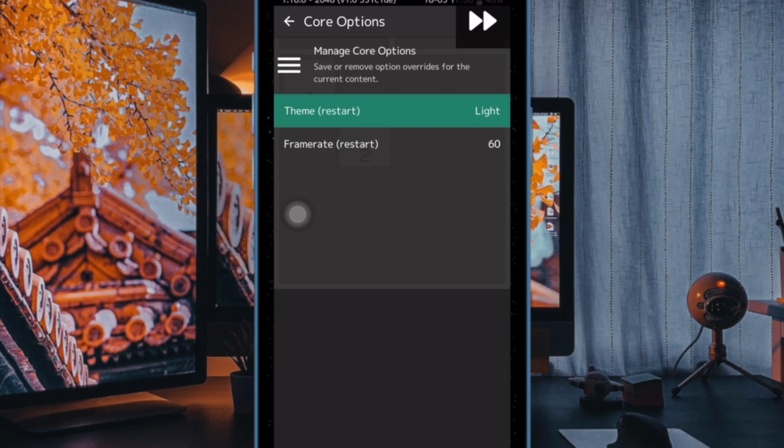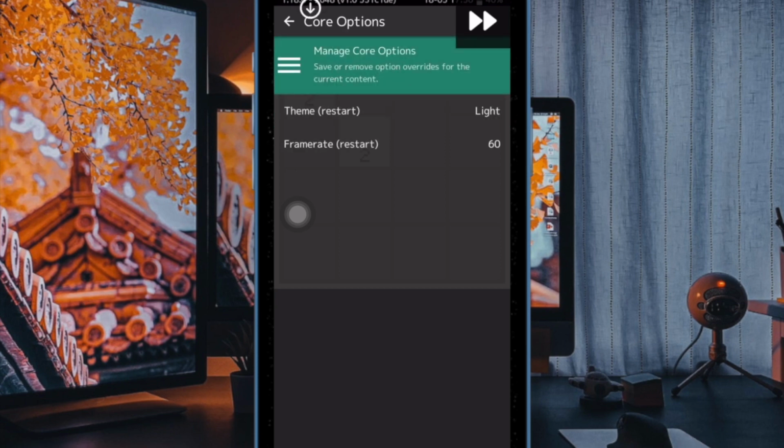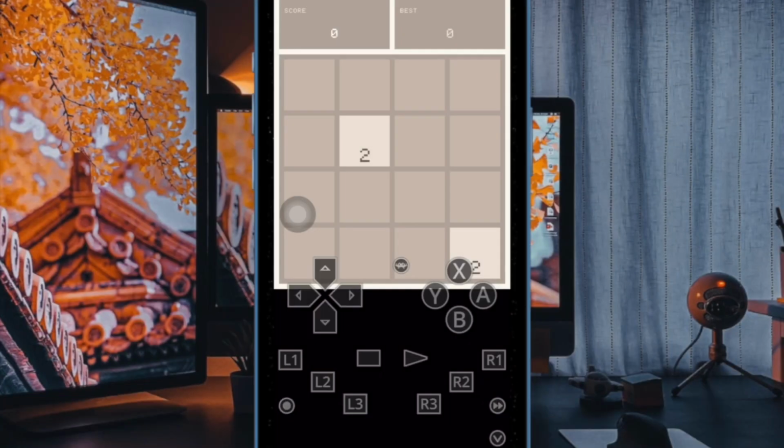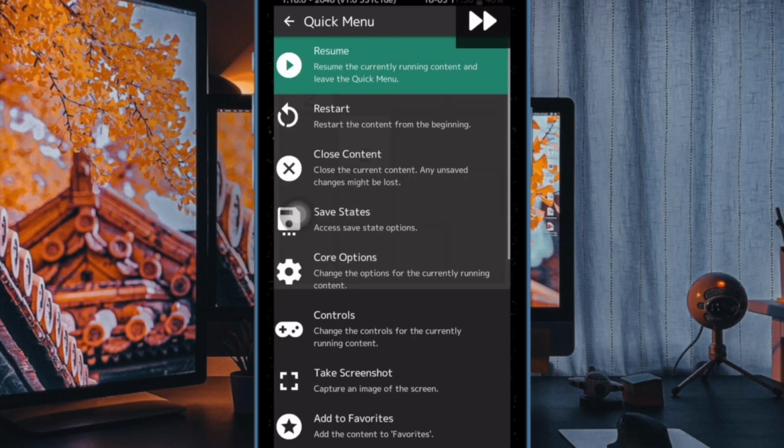As for the supported consoles, it supports Atari 2600, Commodore 64, PlayStation, PlayStation Portable, Sega Genesis, Sega Saturn, Game Boy, all models, Nintendo DS, Nintendo Entertainment System, Super Nintendo Entertainment System, and Nintendo 64.